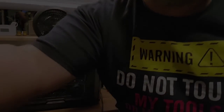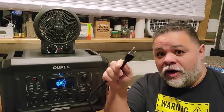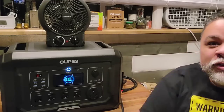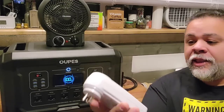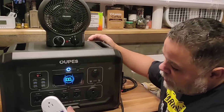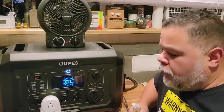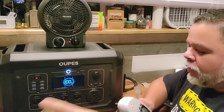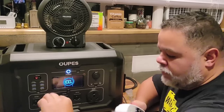All right, ladies and gentlemen, as you can see, it's fully charged. Let's go ahead and take it off the grid. Let me unplug it from here as well. That way you can see that we're not using any grid. We're going to go ahead and get our watt meter gauge. We are going to plug it in here. Now, in order for it to work the best, ladies and gentlemen, I'm just going to go ahead and use this power cord. We're going to plug this in here, okay?